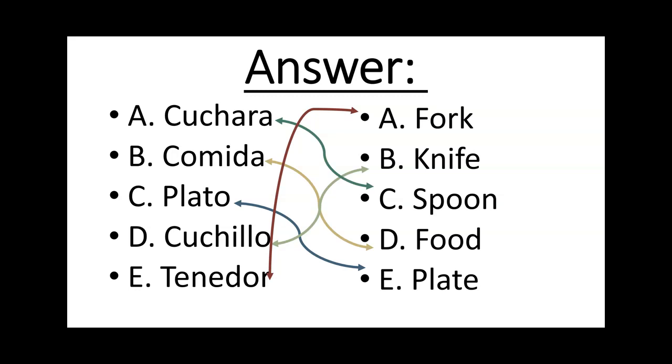Okay, so I'm going to try to come up with a sentence real quick for each of these words. For cuchara, tengo una cuchara. I have a spoon. For comida, me gusta comer la comida. I like to eat the food. For plato, tengo muchos platos. I have many plates. For cuchillo, se corta con un cuchillo. You cut with a knife.